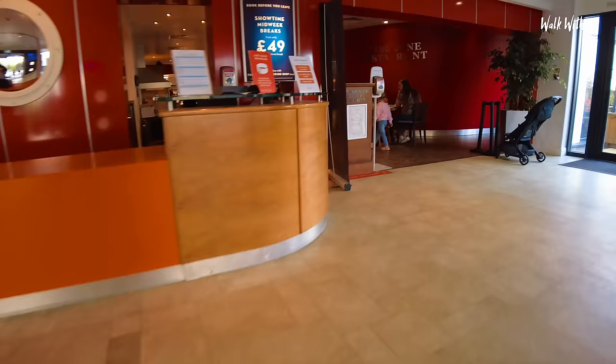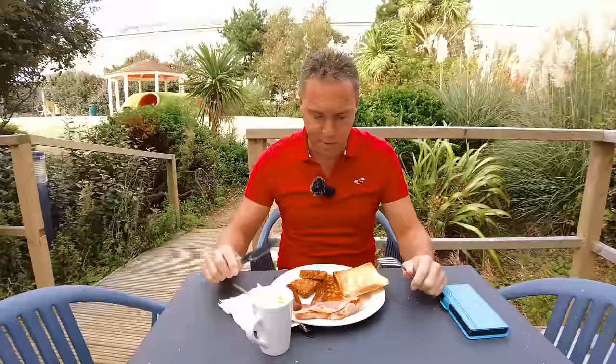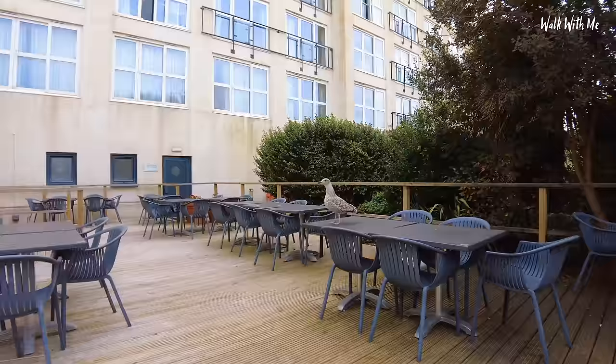So after what I was told yesterday, I did get in for breakfast, and I've gone for a traditional full English breakfast. I'm eating outside. I was advised not to eat out here because there are seagulls around, and there's one over there eyeing up my food. So I've just got to be careful.